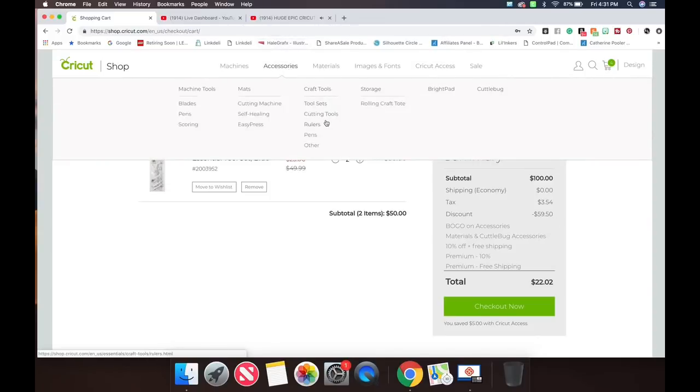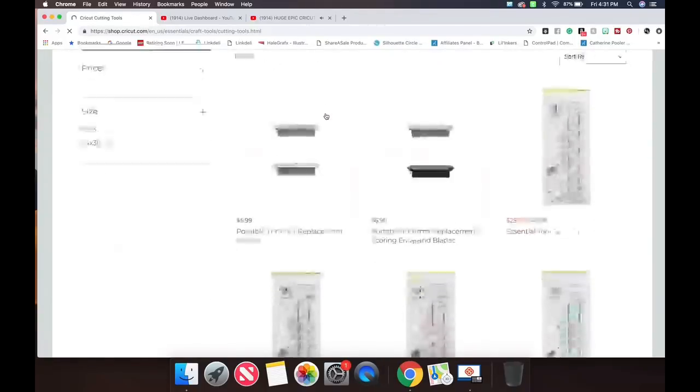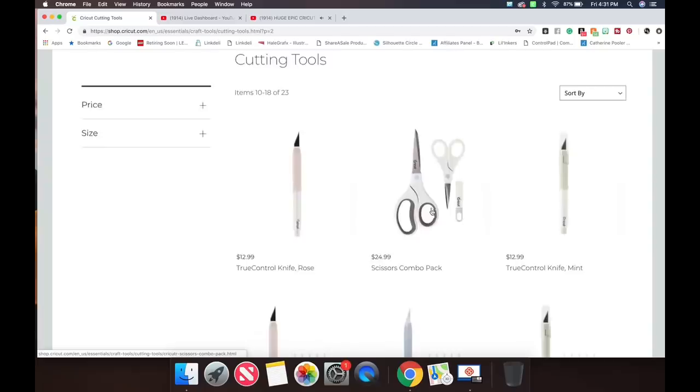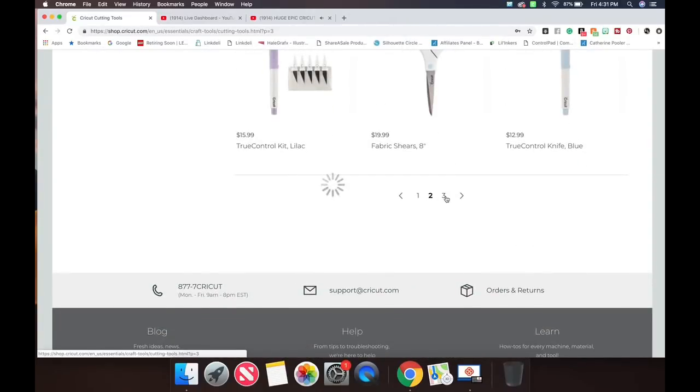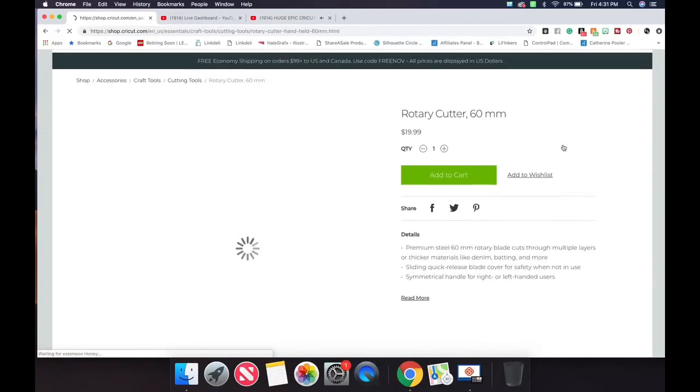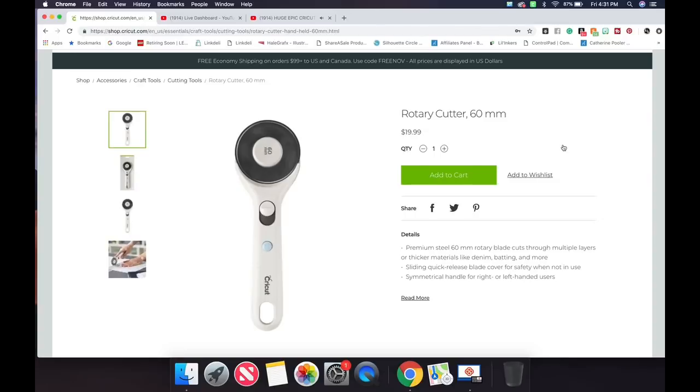Okay, sorry. You guys got me off topic. So what she is talking about is the fabric rotary blade right here. There's the 45 millimeter, and then there's a 60. I don't know where the 60 is. There it is. To my knowledge, there are not replacement blades out for them yet. That doesn't mean there won't be one eventually.